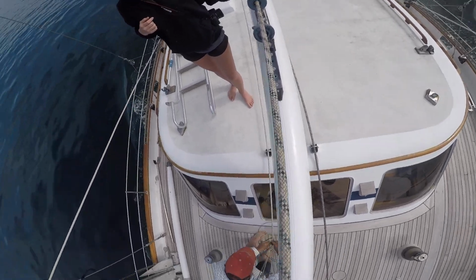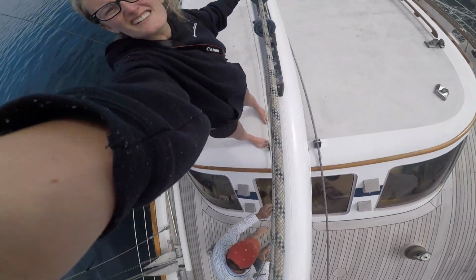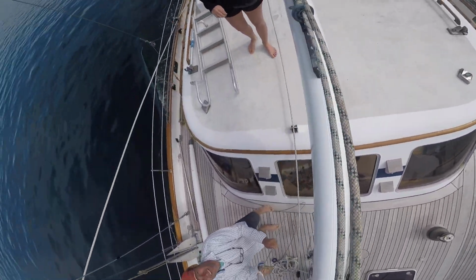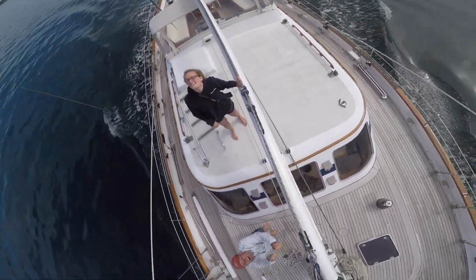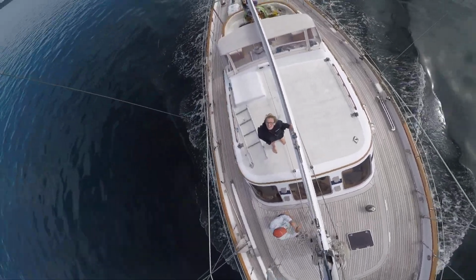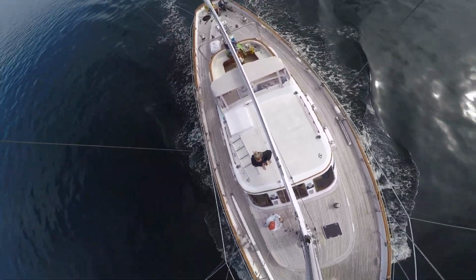She suggests to me that we should try out the GoPro and see if we can haul it up the mast and see what view we can get. Esperanza's mast is 86 feet above the deck, so we take her up on the halyard. It's kind of a funny video, but it is a neat picture that we end up getting, and one that we share with a lot of our friends.